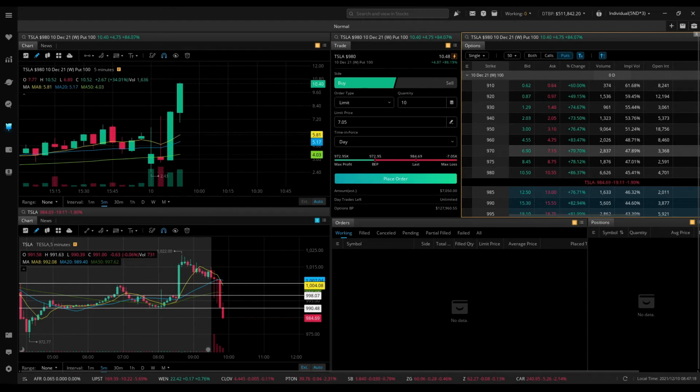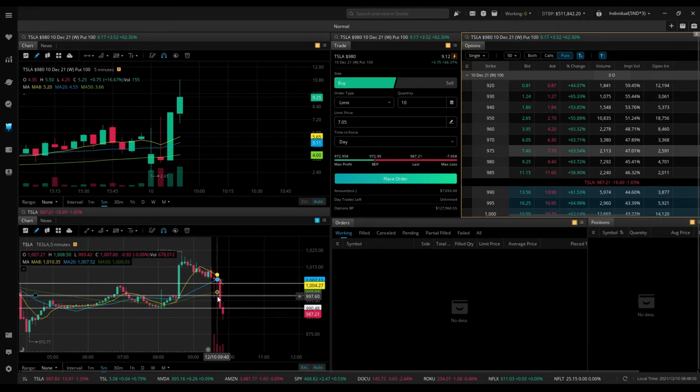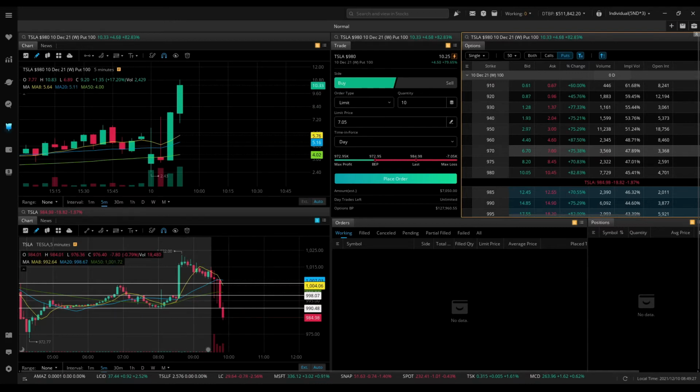Look at it go from $7 to $10, just like that. Not feeling FOMO. I want the stock to give me an entry. The first entry, I missed it. Now I want it to rebound and then continue down. Not ready to start a position now. I'll keep an eye. I want Tesla to test the 998 area and 1004 area. It's coming back. For now, I'll go ahead and pause.